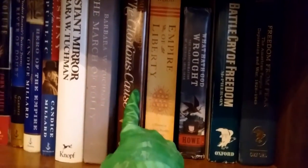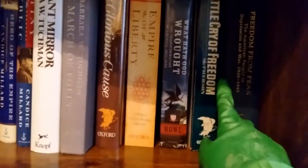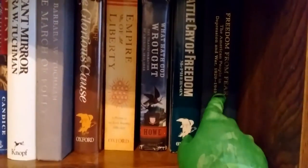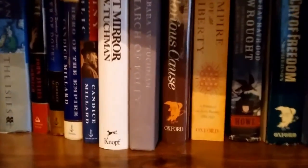So this basically covers the American Revolution, the early Republic, the early 19th century Republic. Battle Cry of Freedom is, of course, extremely famous. That's the Civil War era. And then Freedom from Fear, which is the Great Depression and World War II. I'm wanting to get The Republic of Suffering. That's one of the books I'm going to get next month.